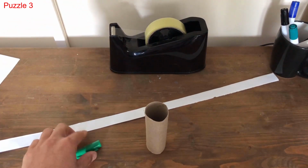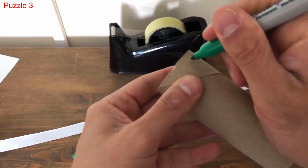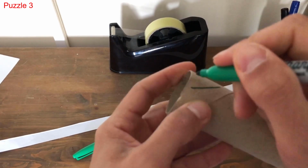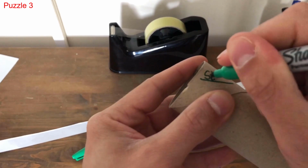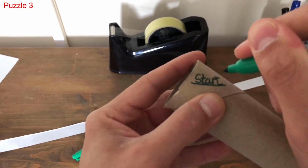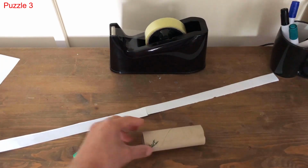So, toilet roll tube. This is how we're going to start creating the decoder. So draw a thin line, slightly diagonal, and write start on the top of it. Now what you'll notice here is that, oh sorry, this is where it will start. There we go. Done.